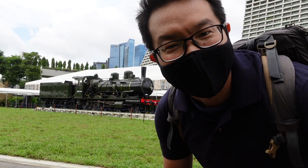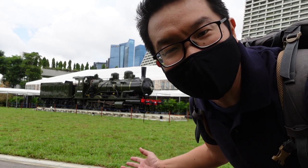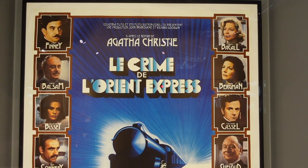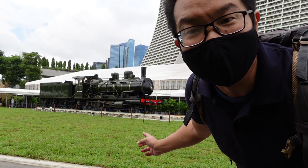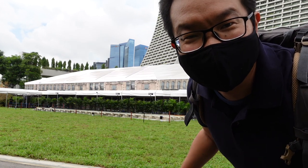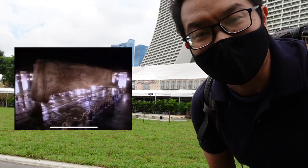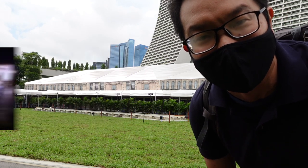So guys, many of us here in the Far East would have probably heard about this train in Agatha Christie's Murder on the Orient Express. For me as a kid, while I was growing up, being a visual kid, the first time I ever heard about this train was when a magician made it disappear. That's right, David Copperfield did some tricks on the Orient Express. He also made one of the train carriages disappear. And I thought, wow, how cool.